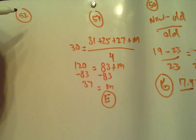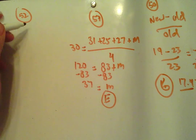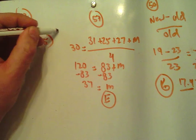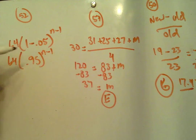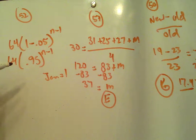52, the last one with our table. Dawn's sales are decreasing by 5% each month. Ooh, that's exponential decay. That's 1 minus 0.05 to the n minus 1 times his initial amount. I wonder what his initial amount was. Dawn's initial amount was 64. So we've got 64 times 0.95 to the n minus 1, if I make January equal to 1.